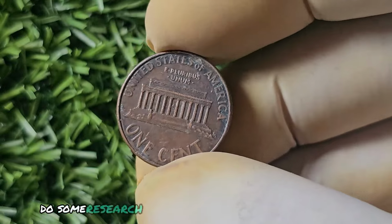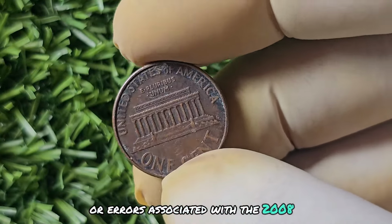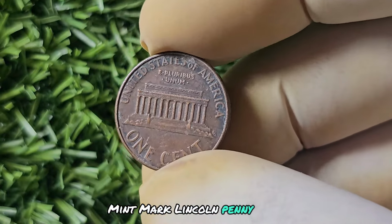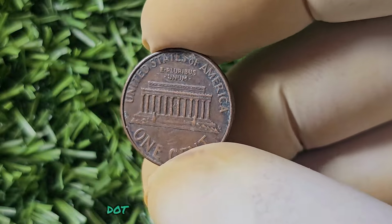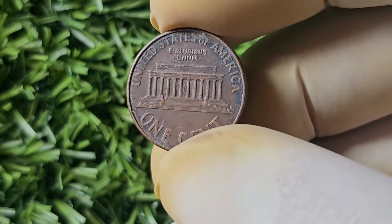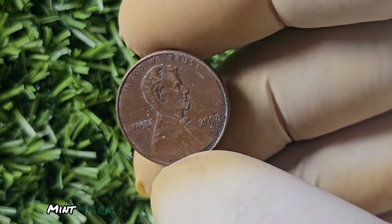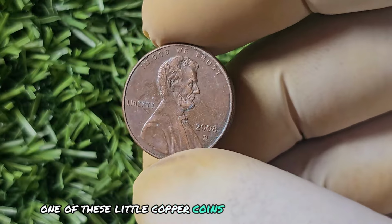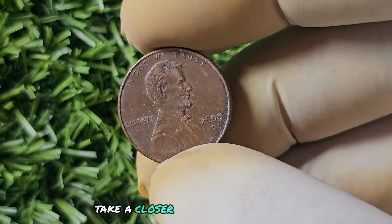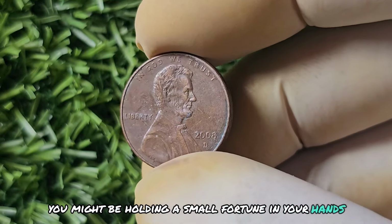Lastly, do some research to see if there are any rare varieties or errors associated with the 2008D Mint Mark Lincoln penny. Some coins may have unique features that make them highly valuable to collectors. So there you have it, folks. The captivating history and impressive value of the 2008D Mint Mark Lincoln penny. Next time you come across one of these little copper coins in your pocket change, take a closer look. You never know, you might be holding a small fortune in your hands.